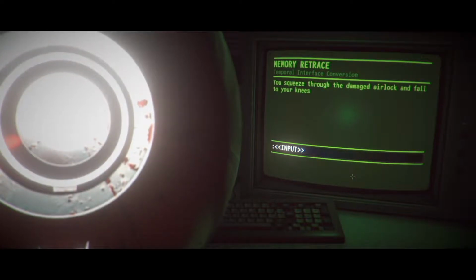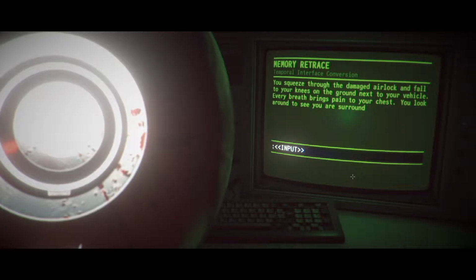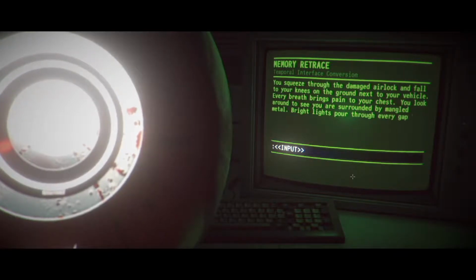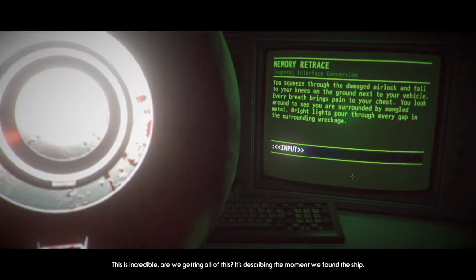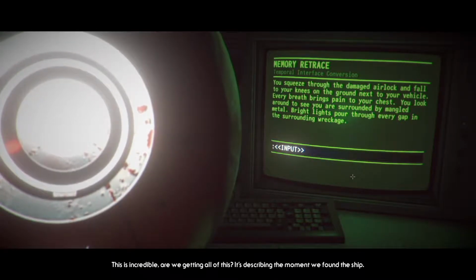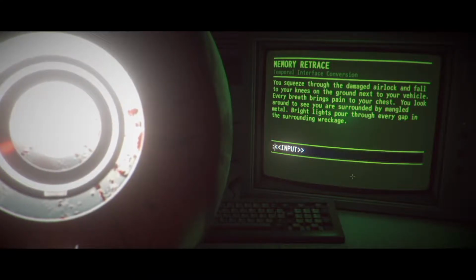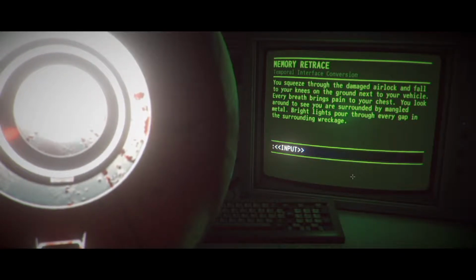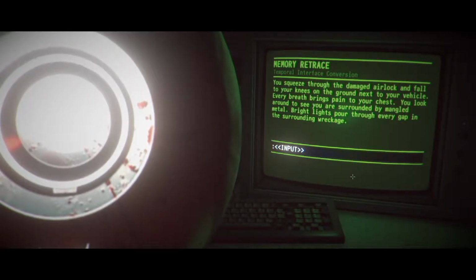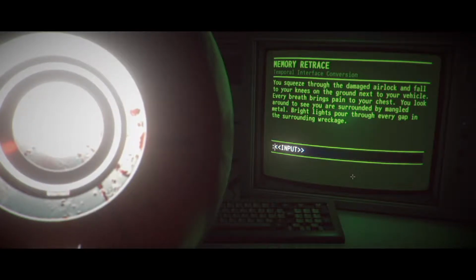You squeeze through the damaged airlock and fall to your knees on the ground next to your vehicle. I've got a vehicle, nice. Every breath brings you pain to your chest. You look around to see you're surrounded by mangled metal, bright lights pour through every gap in the surrounding wreckage. Please continue. I'm trying to, but you keep interrupting me. Jeez. I didn't even take any of that in. You look around to see you're surrounded by mangled metal, bright lights pour through every gap in the surrounding wreckage.